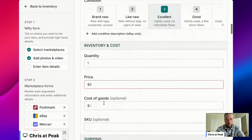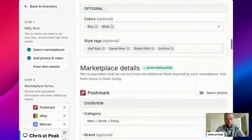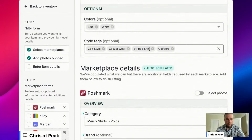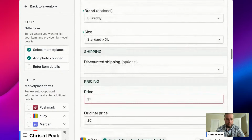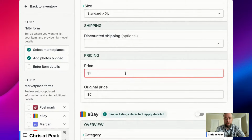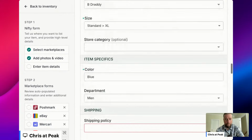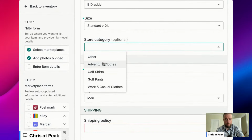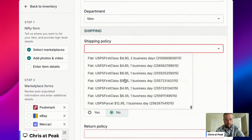It did get the condition, so it knows it's used. That's pretty cool. Put in all this stuff: golf style, casual wear, striped, golf core. I've never used that word before, but I get it. We're going to price this at $29.99. Store category. I don't really use store categories. Shipping policy will be $6.95.